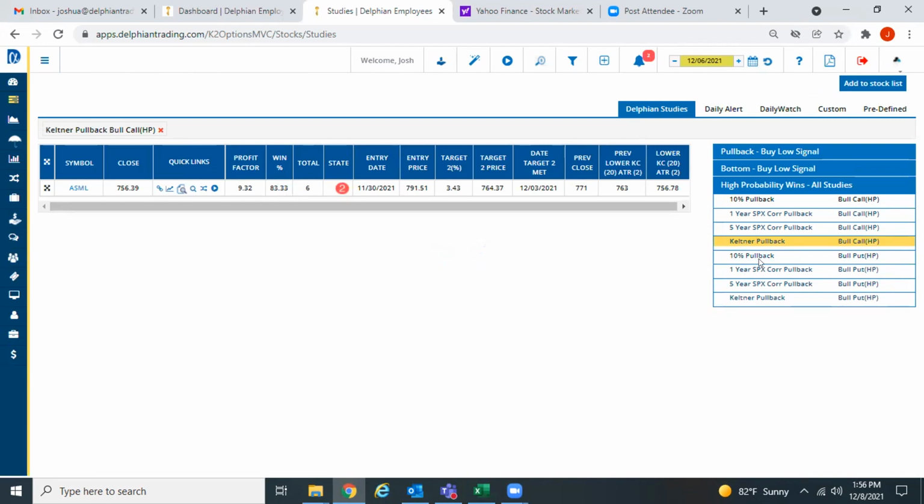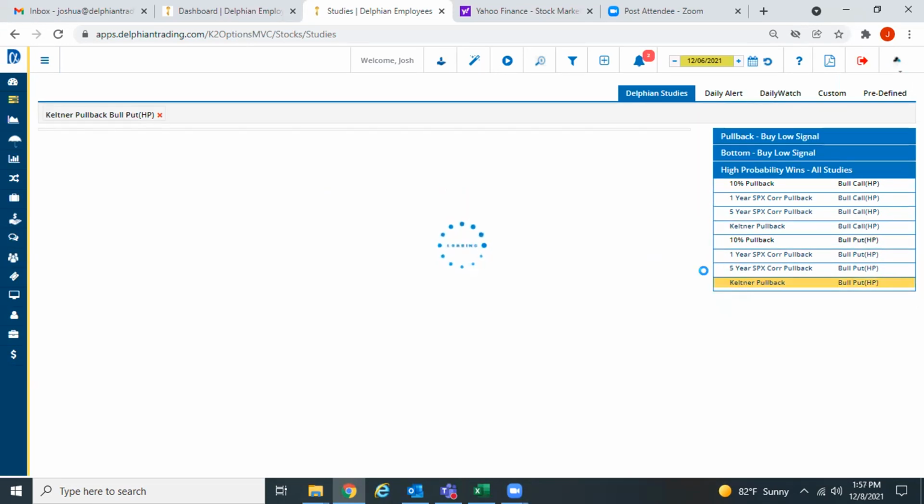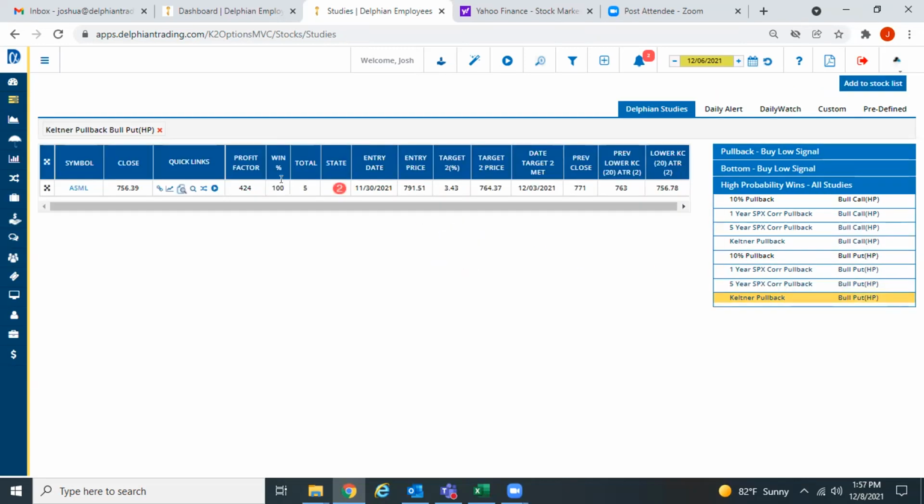That's how I kind of look at it. Obviously, I think the key is the 1 and 5 year together. If the Keltner's also in there, I would generally add it in, and just back, okay, it's still showing good across the board.